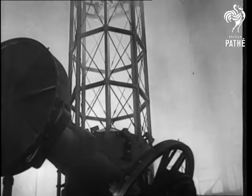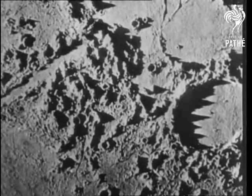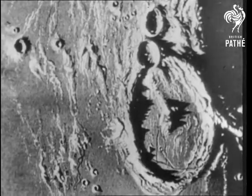The Perkins telescope was yet another, not quite so powerful as the Mount Wilson instrument, but nevertheless, it will bring the observer into close contact with these other marvels of the moon.